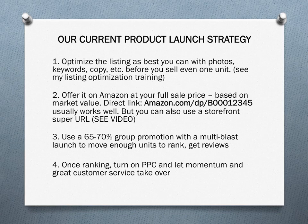There's a super URL video actually, so I'm not going to show you in this video, but you can scroll through our other videos. If you don't know what a super URL is, it's basically where it tricks Amazon into thinking that someone searched for your product using a keyword, but you're actually giving them a link to go directly to your product. It's not a simple link like this one. It would actually have a reference and a bunch of search terms and different things like that.